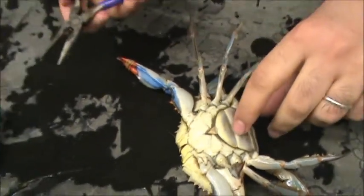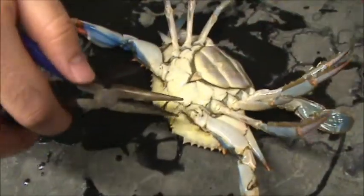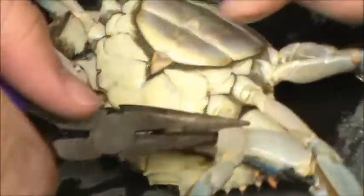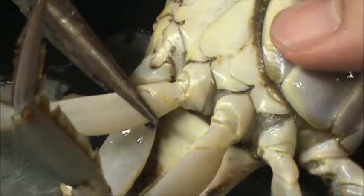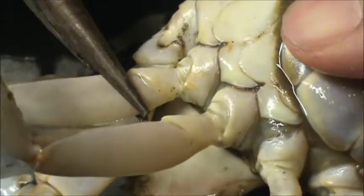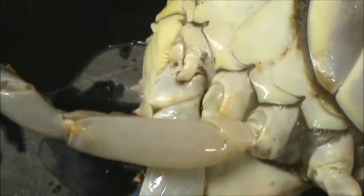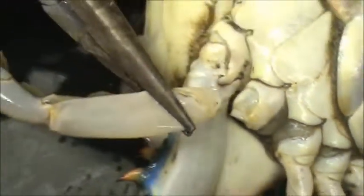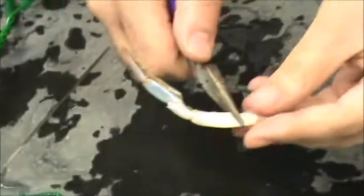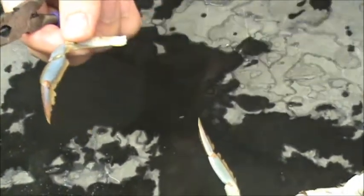Then we will use the needle-nose pliers to pinch one of the walking legs here in this region. You don't have to pinch it here. When you pinch it here, you see that it will donate the leg. Pinch it gently. Then you can see the site of autotomy here, and we have a nice walking leg to dissect.